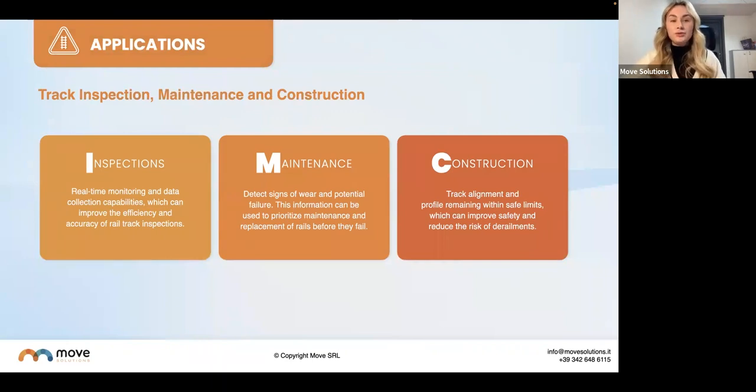So moving into the common applications. These are the most common applications that we see. I'm sure there are others as well, but these are the most common ones that we typically create monitoring plans for. And the first one is inspection.